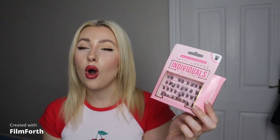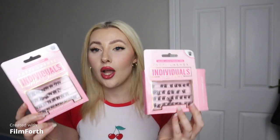So I have got the style Mon Chéri here. I got these recently for my birthday, and I do have a la mode, which is more of that thick, voluminous Russian lash look. They do have other styles as well. They have like really natural as well, but I quite like these because I do like a full lash. So the Mon Chéri have 12mm, 2 rows of 14mm, and then a 16mm.